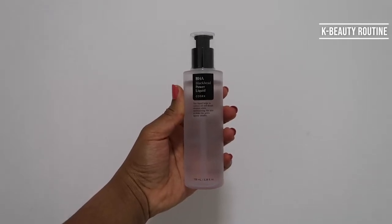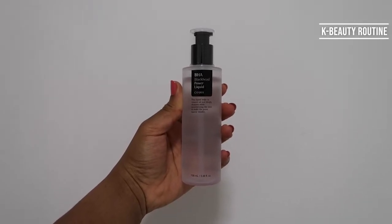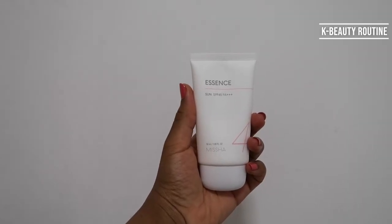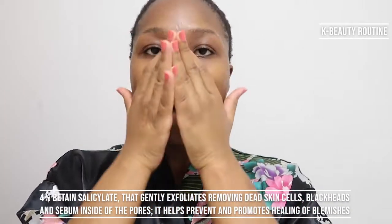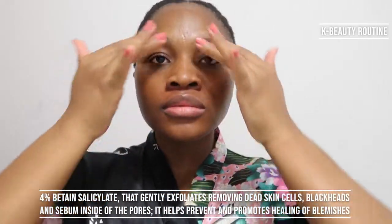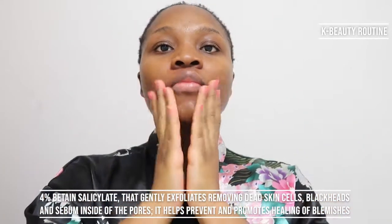Next, I go in with the COSRX BHA Blackhead Power Liquid. I also prefer to use BHA at night to avoid having direct contact with the sun. It is important to use sunscreen regularly to protect the skin, especially if you use it in the morning. This BHA Power Liquid is formulated with 4% betaine salicylate that gently exfoliates, removing dead skin cells, blackheads, and sebum inside the pores. It helps prevent and promotes healing of blemishes.